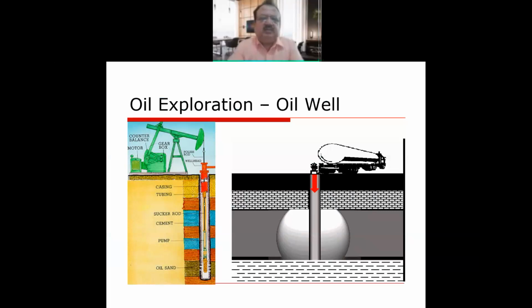This is how the SRP structure looks. The oil is coming from the oil sand and the different parts of the pump, and there is a sucker rod which sucks it up, and with every stroke it sucks it up, and finally the oil goes up and comes out of the well.